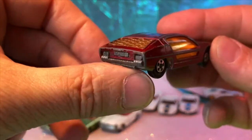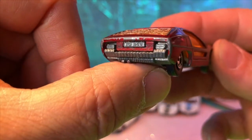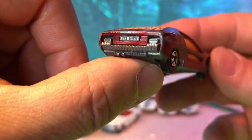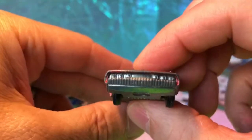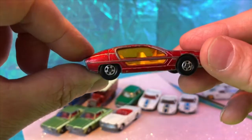I kind of like it in its original state. I know most people would, but I also like what Mark did to it too. He really captured some of the details. Beautiful. Being a bit of a Lamborghini month this month.